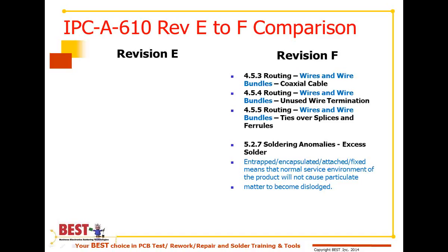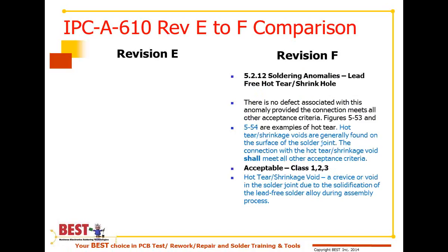Next it's into 5.2.1.2, and it says here, hot tears, shrinkage voids are generally found on the surface of solder joints. The connection with a hot tear or shrinkage void shall meet all other acceptance criteria. And it says acceptable, hot tear shrinkage of voids: a crevice or a void in the solder joint due to solidification of the lead-free solder alloys during the assembly process.